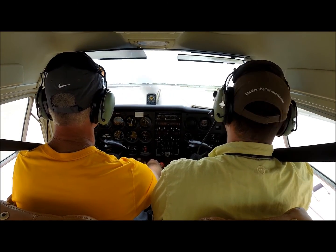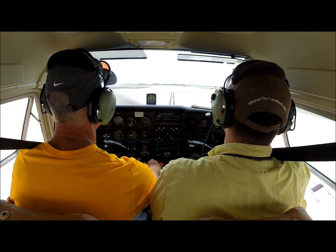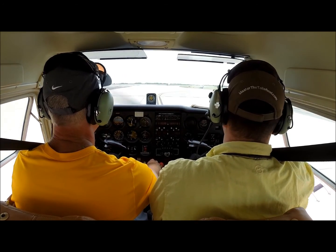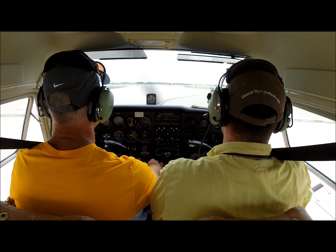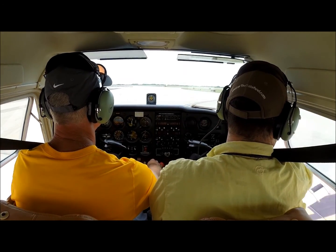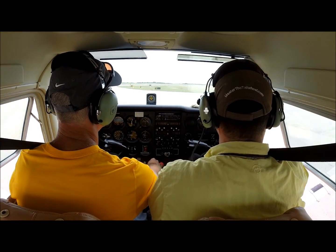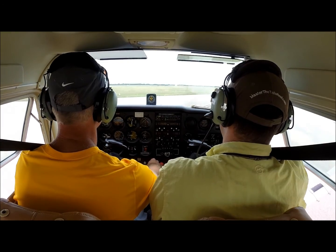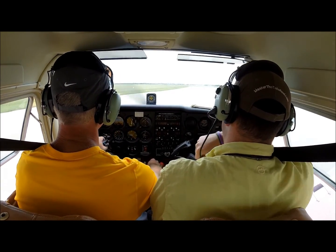Morning ground, Citation 411 Tango Juliet is coming off at Bravo 2, I believe it's Texas Aero. Alpha right here, so I'm turning, sir. Right. Citation 411 Tango Juliet, Waco ground, taxi to the ramp via Delta. Delta to the ramp, 411 Tango Juliet, thank you. Now that wind's from behind you in the left, so we'll drive away from it.